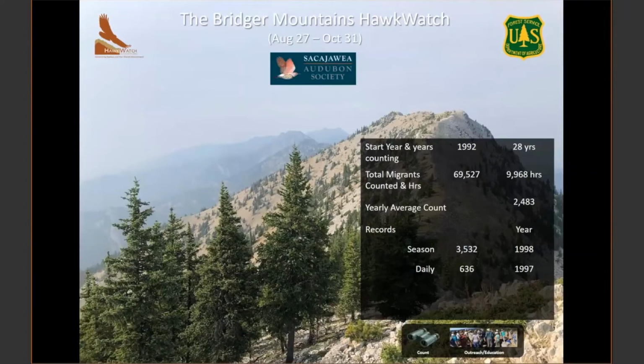28 years of monitoring at the Bridger Mountains, nearly 70,000 migrating raptors counted during that time, and 10,000 hours of observation. The yearly count average is 2,500 birds, pretty close to it, 2,483. And you can see the records here. 3,500 is the big year. The big day is 636 birds, which may not seem super high compared to some sites, but higher to others.